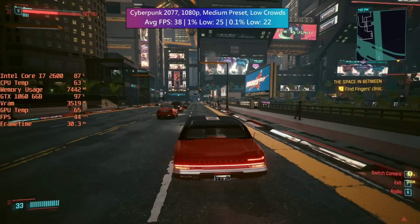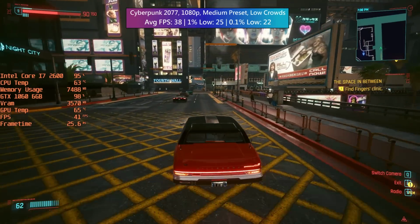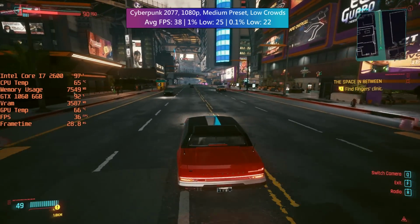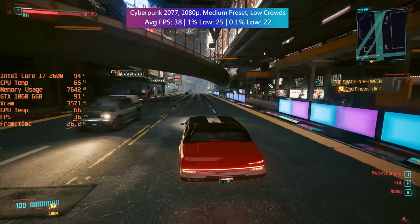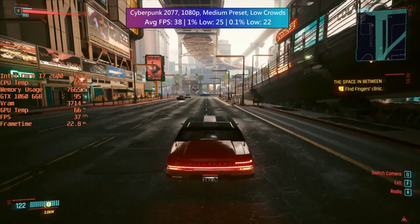I can't pretend that older 4-core CPUs like the i7 here won't struggle these days. Despite hyper-threading, Cyberpunk 2077, a particularly CPU-intensive game, especially in busier areas like the heart of Night City, will have some issues. We'll be testing the GTX 1060 with a more powerful processor on a separate occasion to see what it can still do, but even with this aging quad-core and decent settings, performance is okay. It's definitely playable.